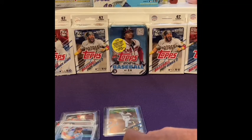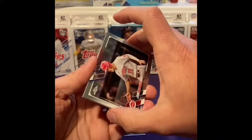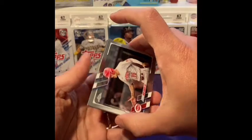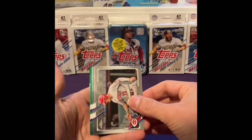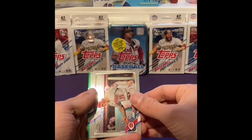All right, which one are we going to do first? Do you want to do the green parallel or probably what I think is an auto? Because I don't think refractors in here are numbered. Well, unless they're an auto. So you see, that's a green. Green parallel. So we'll do the green first.